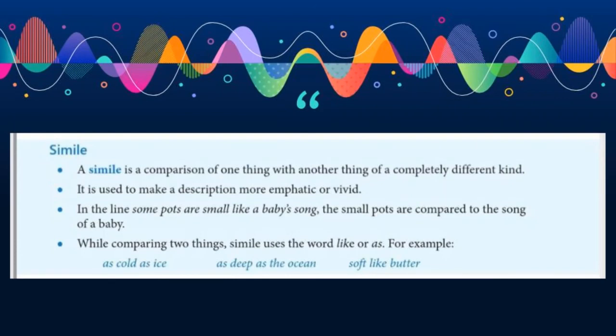It is used to make a description more emphatic or vivid, to express something clearly and very strongly. Look at the third point. In the line, some pots are small like a baby's song, the small pots are compared with the song of a baby. While comparing two things, we use the word like or as. So the two keywords are like and as. Students, look at the examples. As cold as ice, as deep as the ocean, soft like butter.